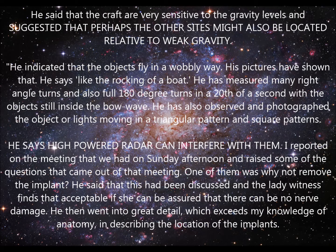Branton, he said that the craft are very sensitive to the gravity levels, and suggested that perhaps the other sites might also be located relative to weak gravity. He indicated that the objects fly in a wobbly way. His pictures have shown that. He says it's like the rocking of a boat.